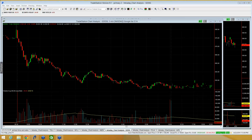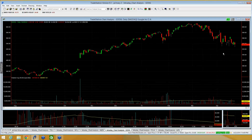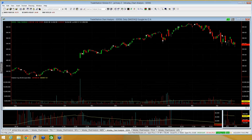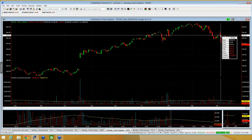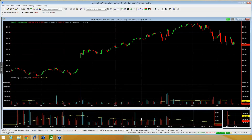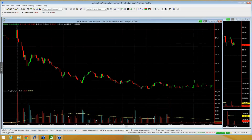So let's look at some examples here. Some where fading the gap worked and you got some signals, others where signals never showed up and it wouldn't have been a good idea. So starting out looking at Google, and this is from April 4th, where you see my cursor now. On that day, Google opened at 580 after previously closing at 571. So a nice $8 to $9 gap higher.